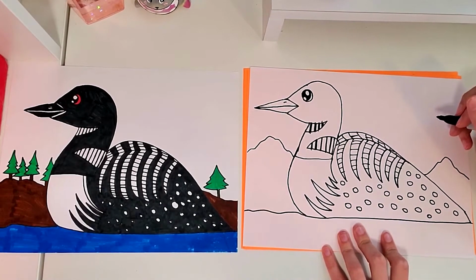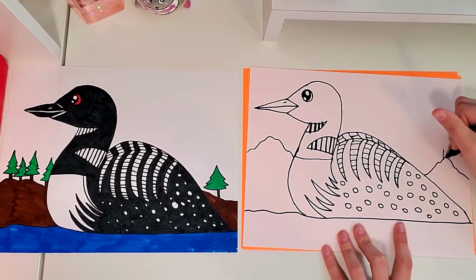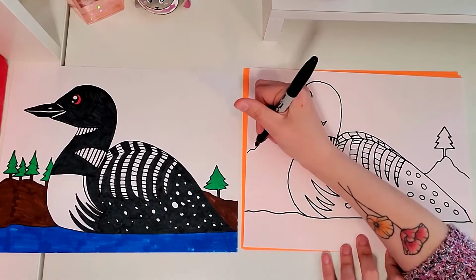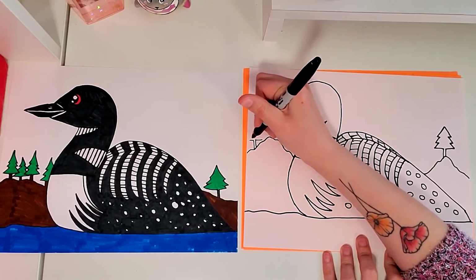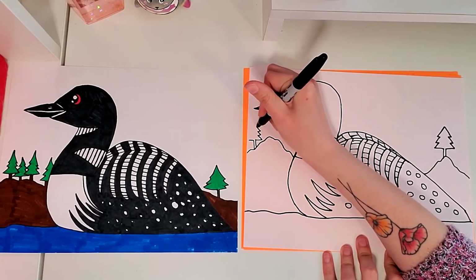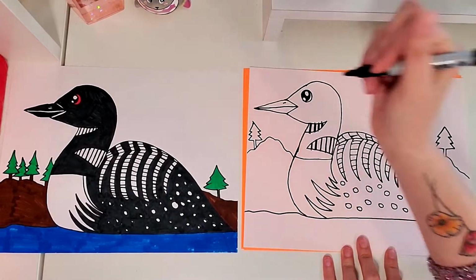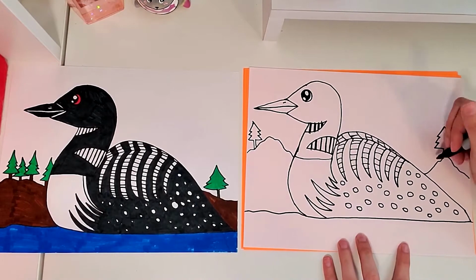If you want to draw pine trees, we want to make sure that they look like they're far away, so we draw them pretty small. 2 lines for the trunk, and then 2 straight lines out like that. And then you kind of do like a zigzag. I like to do 1, 2, 3, and then after the third one, I just go all the way up so I make a point on top. So 2 straight lines, and then 1, 2, 3, 1, 2, 3. There we go. So if you want to add pine trees.